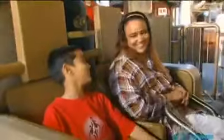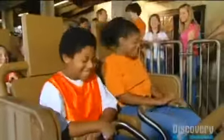Attention Expedition Everest team members. There's no question that for an Imagineer, the ultimate thrill is watching a guest experience what you've been working on for years. Seeing people's faces light up when they are surprised by what you know is coming. I'm so excited, I can't wait!